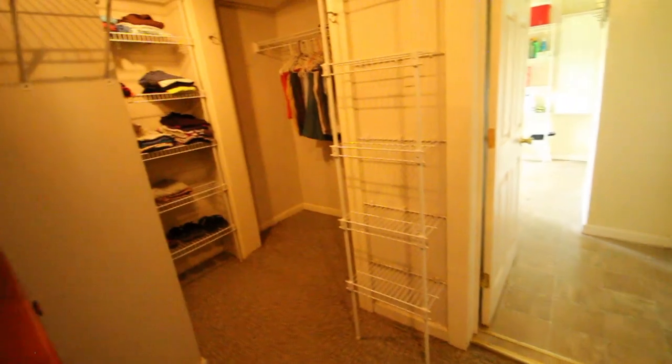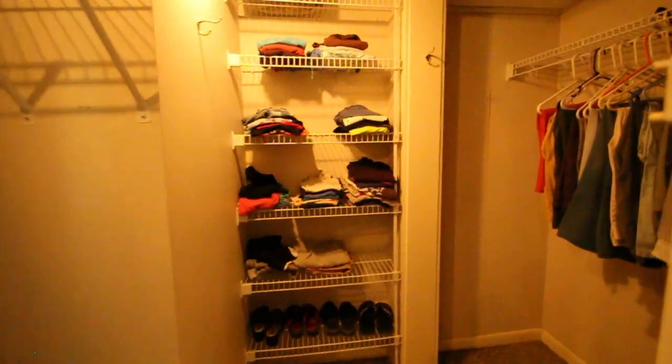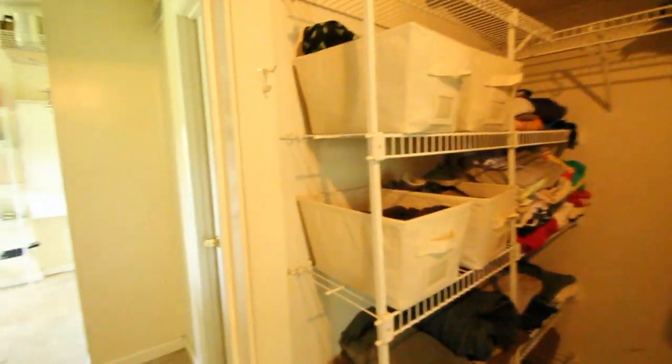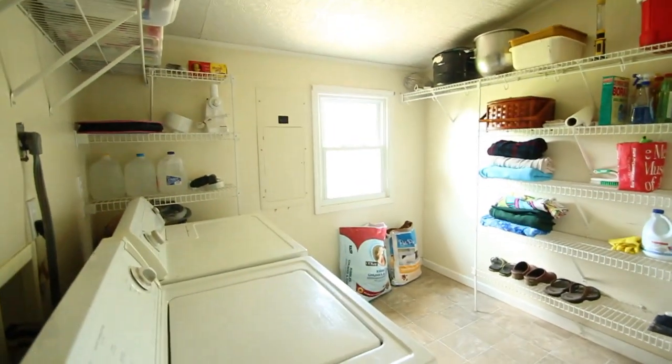And then here's the walk-in. And these are with sensor lights, which is great because my wife always forgets to shut off her closet light. Drives me crazy, right? It's a short drive, I know, but this is with sensor. All the lights come on with a sensor. I love that. You don't have to fool with anything. And then right back out to the laundry room again from this side.